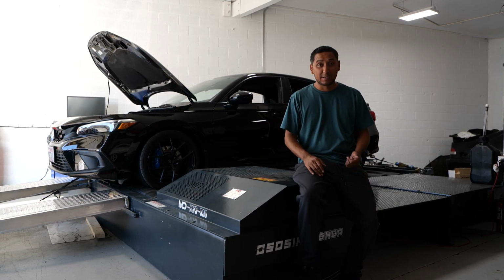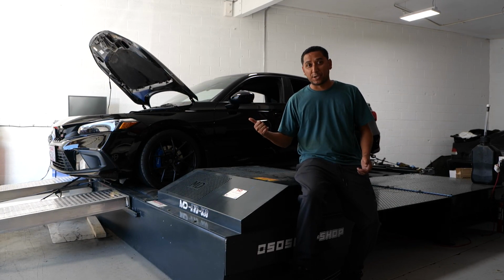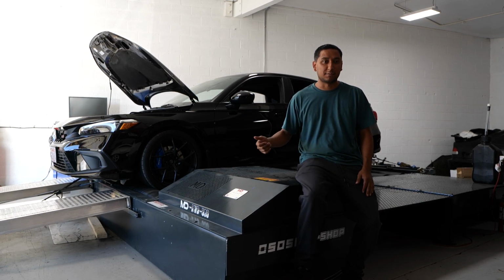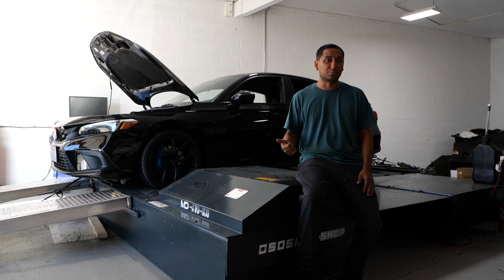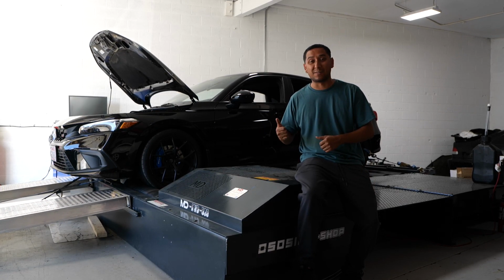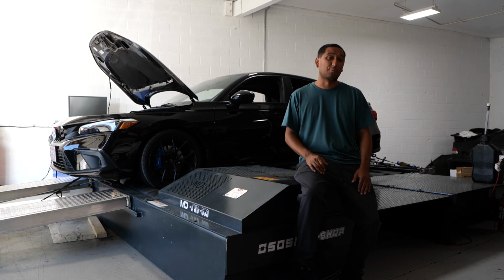And then from there we'll probably do another video, because I'm going to drive it around like that and see how it acts on the street and everything. Obviously the clutch is a limiting factor, so we can't really push it more, but we do have other parts from PRL Motorsports, so you can install and see what it does before we really start turning it up.